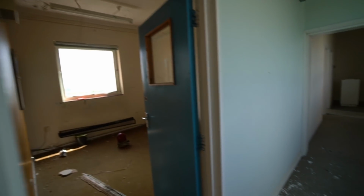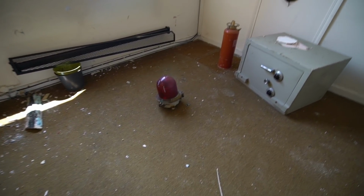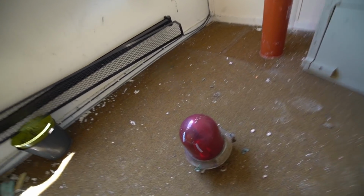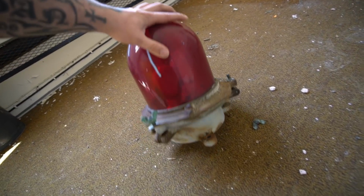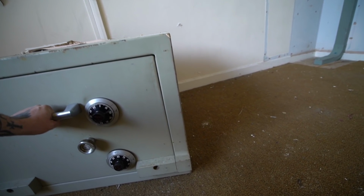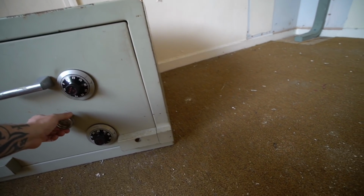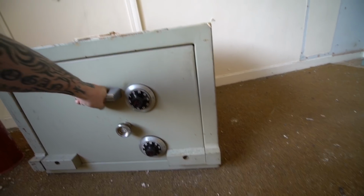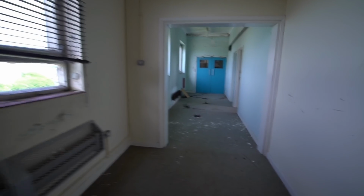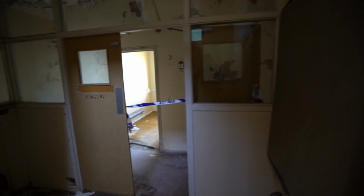Empty office. Oh wow, look at that. Looks like it could be off the top of the building. That red light. That's really cool. That's heavy too. Nothing of interest, sir. Maybe from there.